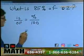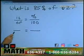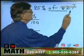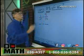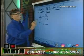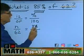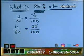If I do this problem using a proportion, is is what we're looking for, so I don't know what that is. Of, I do know what it is, and the percent's always very easy to find. So the is number is what I'm looking for. I'll call it n for the number. The of number is 62. The percent was easy. That's 85. And percent's always based on 100.